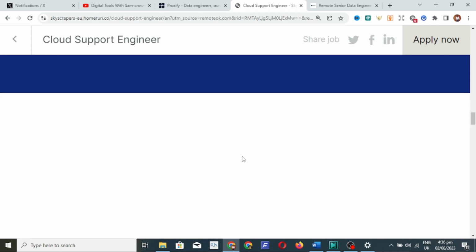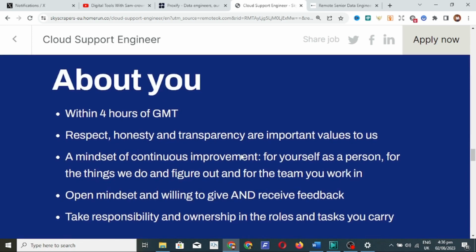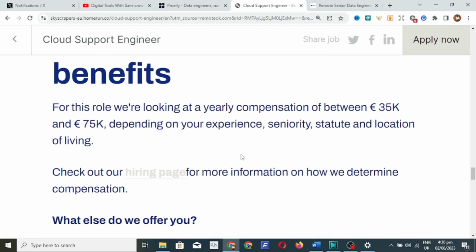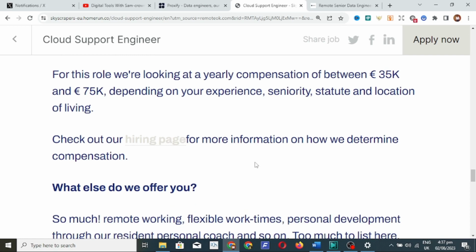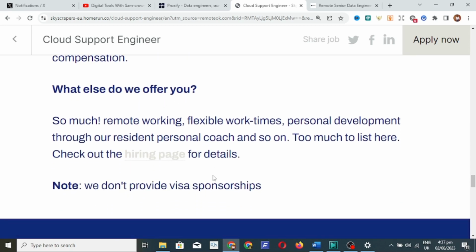Nice to have: willing to be part of the on-call team. And these are your benefits and compensation. For this role, we are looking at a yearly compensation of between 35k euro to 75k euro, depending on the experience, seniority, status, and location of living. Check out our hiring page for more information on how we determine compensation.